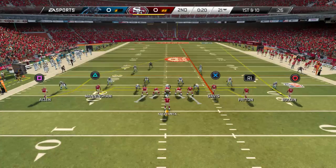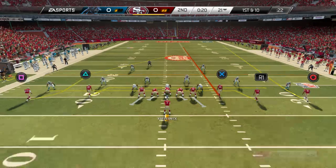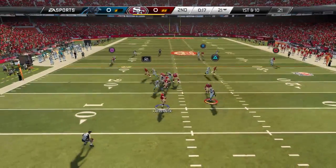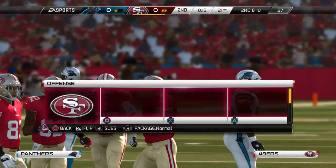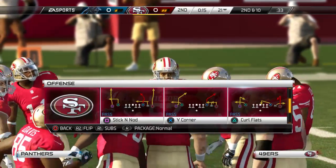The 49ers come to the line with an empty backfield. Now first and 10. Eyeing that left side. Incomplete. Receiver's open coming across the field, but sometimes these short throws are tough, and the quarterback throws it too far in front.